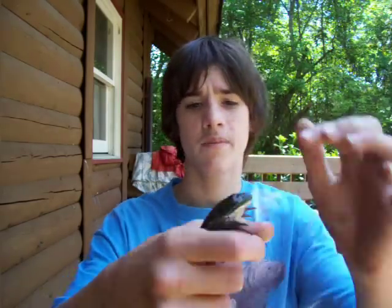Yeah, this is an amphibian, like all frogs, but this is actually a true frog. There's some kinds of frogs that aren't considered true frogs. I'm not sure. They don't have a ridge alongside of the belly.